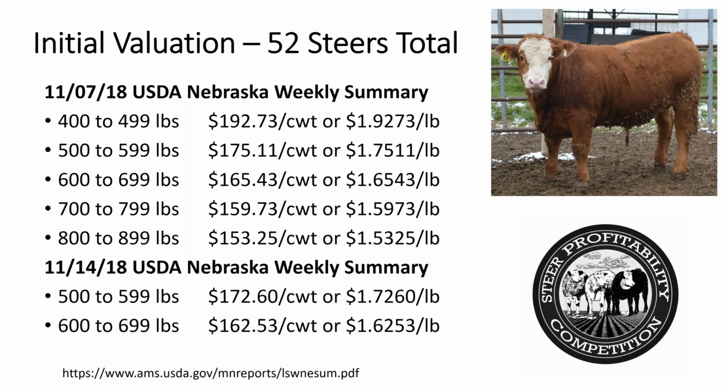And so one of the steps we have to do to assign expenses appropriately is to assign a value to your animal when it entered the program. And the way we do that is we use the USDA Nebraska Weekly Summary. We use Nebraska because it's sort of the hub of the beef industry right now. And so it's a very solid market that always has good reporting. And so we're always pretty consistent with that. And so we use the Nebraska Weekly Summary.